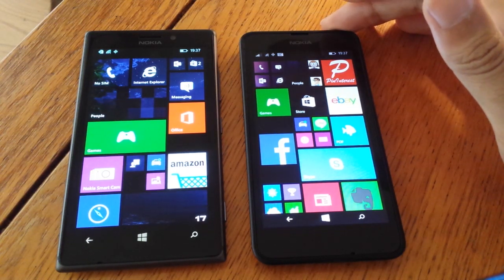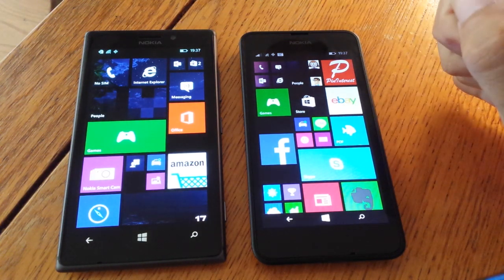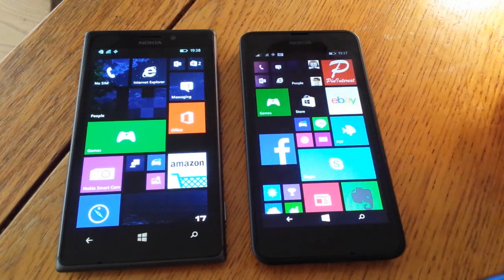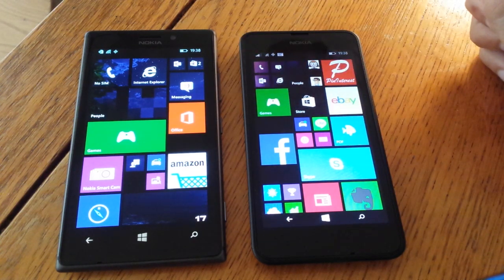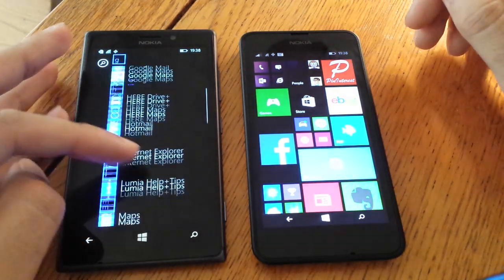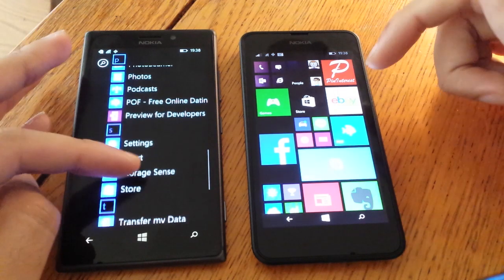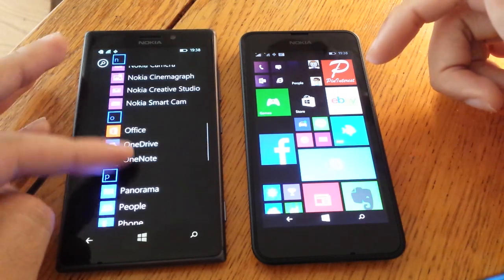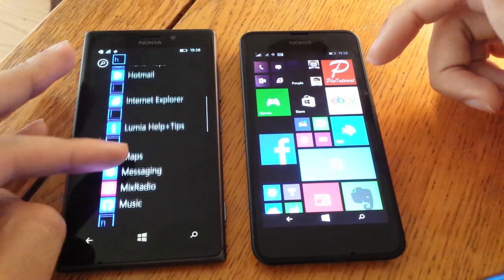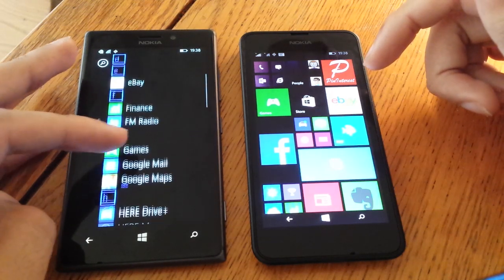In terms of the software, as I said, they're both running Windows 8.1, whereas that is a developer preview version. I think there's not really much difference to talk about there, but you do get a few extra things on the 925 that I can't see on the 630, such as music, Nokia Music.